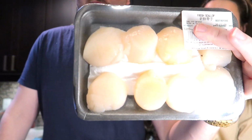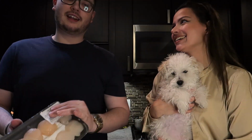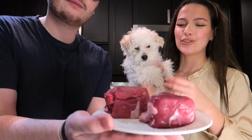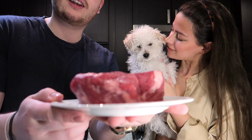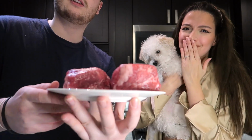So to start, we got some scallops from our local Asian supermarket. It was a really good deal and they look amazing. And then this is the star of the show. Look at this. Filet mignon. These are center cut beef tenderloin filet mignon. Also from our local butcher.